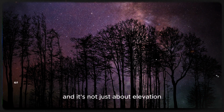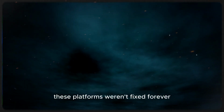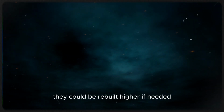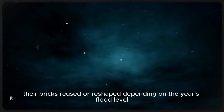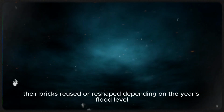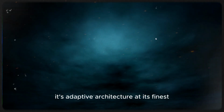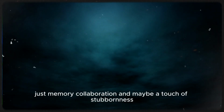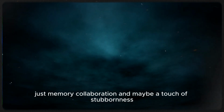And it's not just about elevation, it's about flexibility. These platforms weren't fixed forever. They could be rebuilt higher if needed. Sometimes they were disassembled seasonally, their bricks reused or reshaped depending on the year's flood level. It's adaptive architecture at its finest, without blueprints or building permits. Just memory, collaboration, and maybe a touch of stubbornness.